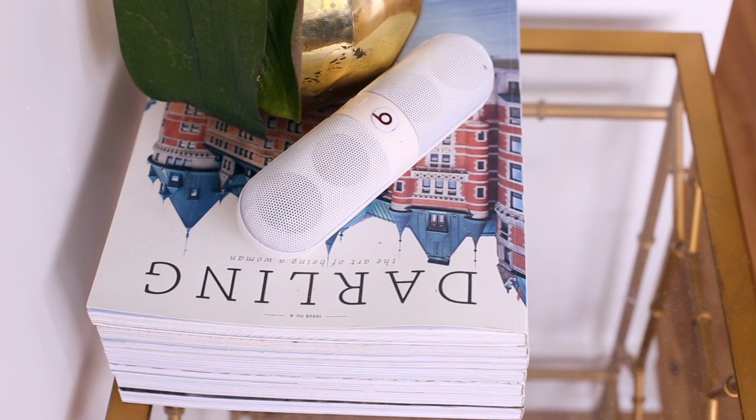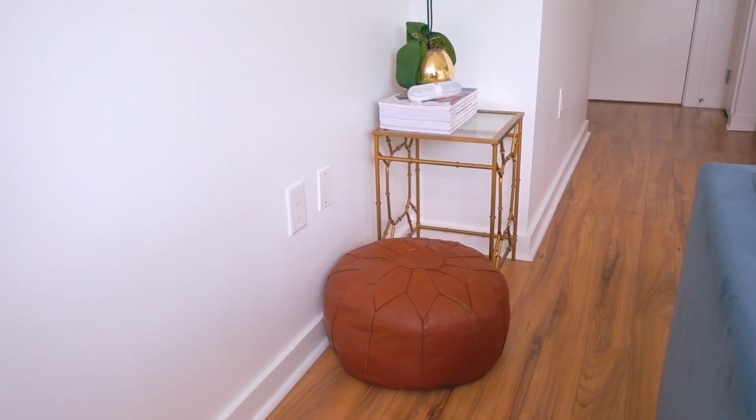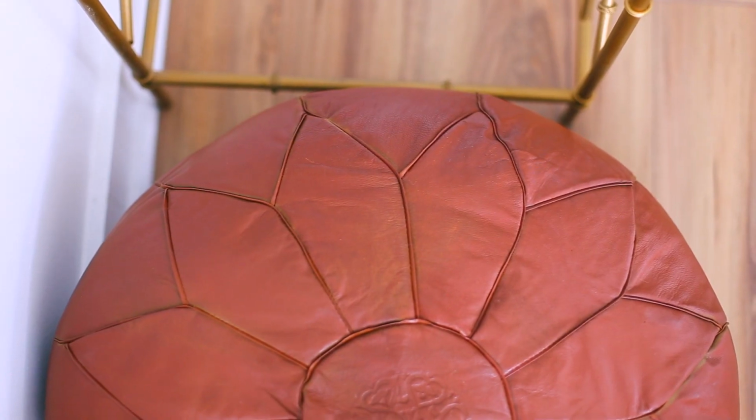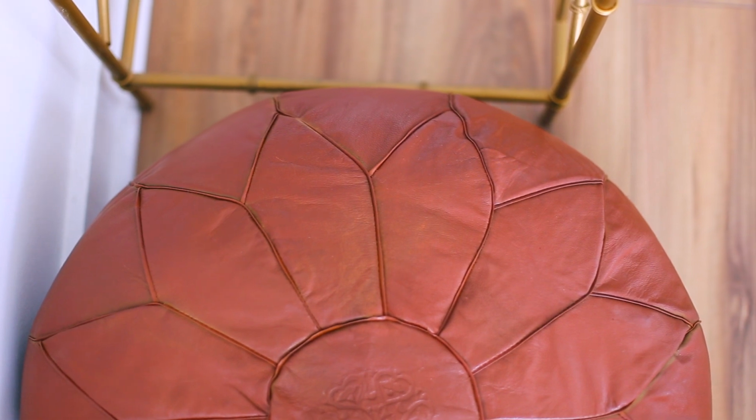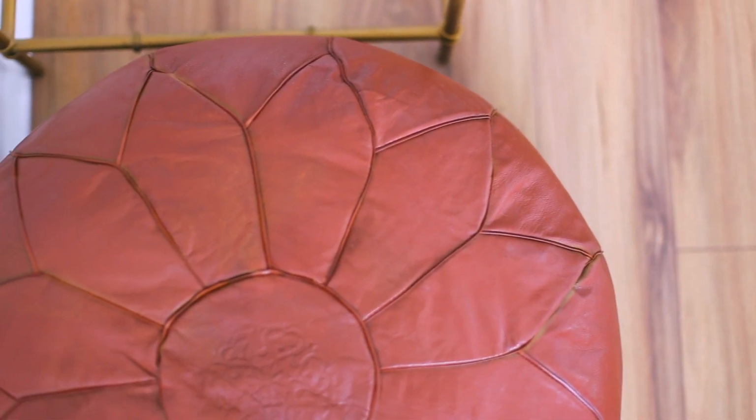Here behind my couch on the back wall is a little pouf, I think is what they're called. This is from Jordan, and I absolutely love it. It's actually authentically from the culture that it looks like it's from. I am obsessed with it. It's one of my favorite things I've ever gotten abroad.